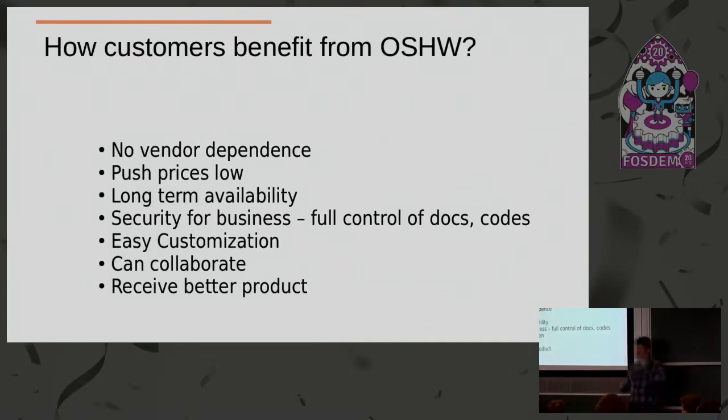How do customers benefit from open source? It's obvious. They have no vendor dependence. Why? Because everything is there. If, for instance, Olimex closes tomorrow, they have all the full documentation, so they can manufacture by themselves or just pay somebody to manufacture it for them. And this pushes the prices low. You cannot charge unreasonable amounts of money because everybody can compete with you.